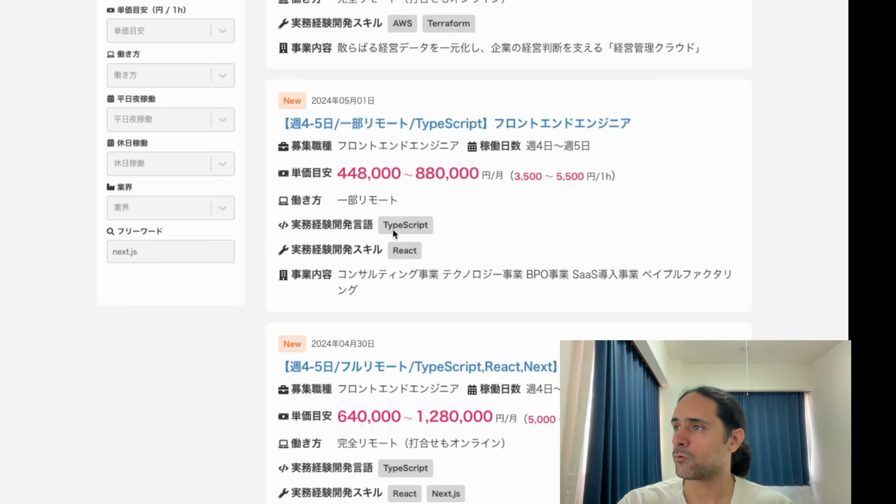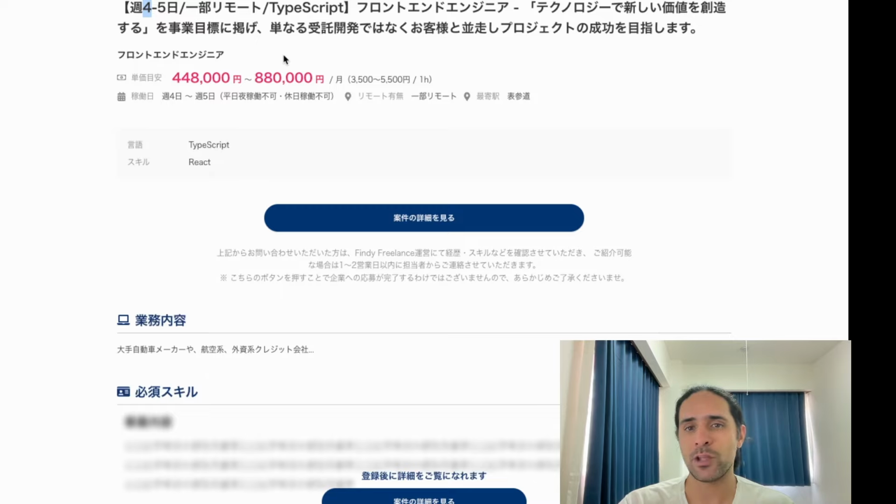Okay, 4 to 5 days a week. Yeah, I want to do four because I want 3 day weekends every week for the rest of my life. Front end engineer, TypeScript. I think Ichibu remote means mostly remote. So I suppose you might have to go into the office now and then. But if it's a nice office, hey, it's not bad. And the location's nice, Omotesando. So you can have a walk around, is it Cat Street? I forgot what it's called, cool area.